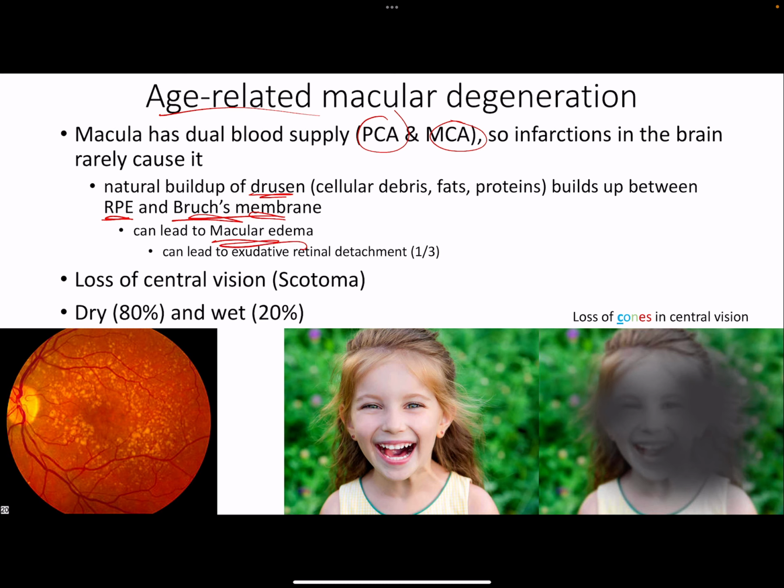This can also just lead to edema if we're pushing too much stuff out. The osmotic pull might pull fluid out. And this is one of three ways that we can cause retinal detachment, the exudative mechanism. So loss of central vision is sometimes mentioned as a scotoma. And there's two types: dry, which is 80%. This is just where we have a buildup of drusen, and then wet, which is 20%.